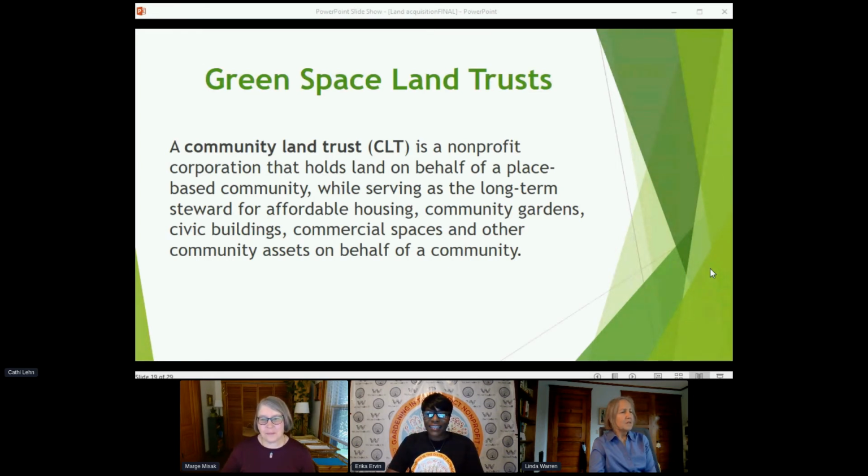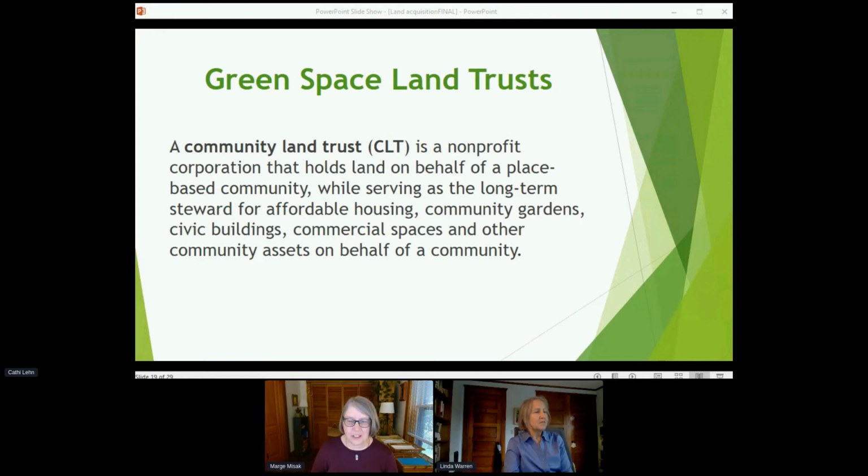We're going to hand it over to Marge Misak. My apologies for the snafu on the order a minute ago. So Marge, who is a consultant with Community Land Trusts after having run one for many, many years, is going to go over green space and land trusts.